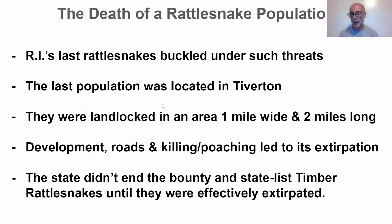So I'm going to tell you a little bit about the last rattlesnake population in my state. And I'm going to tell you about it because the same story has taken place in your state and every other state, probably on the East Coast, with its timber rattlesnakes. Same story, different place, basically. So our last population was located in Tiverton, Rhode Island, a suburban place. But the rattlesnakes were locked in a little hilly area that was only like a mile wide and 2 miles long. But increasing development, roads, killing and poaching led to its extirpation, or local wiping out.